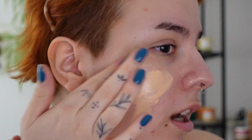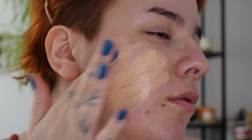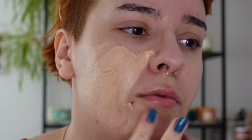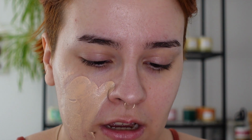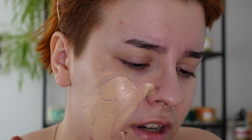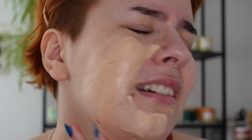Then I like to apply a bit on my finger and just spread it out. I like to work in sections just because then I can really control how much I put on. And this looks scary, but we will be blending it out with a sponge. I've got foundation under my nails. The one downside to growing out my natural nails. Shit gets under them and it's fucking gross.